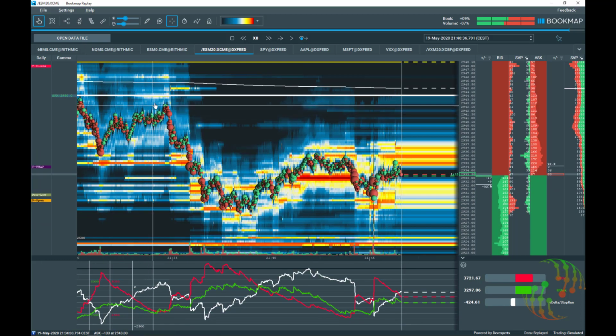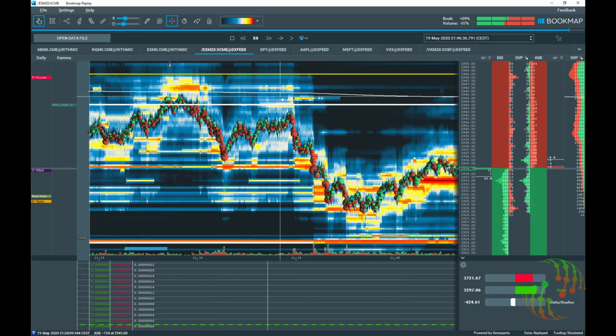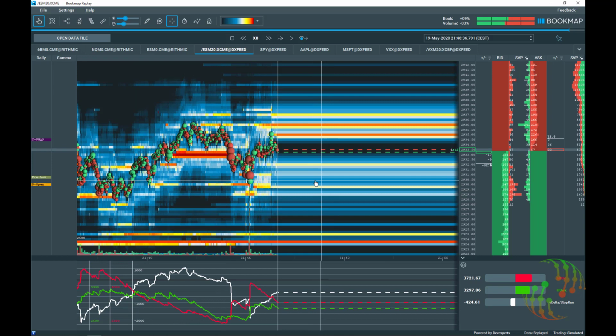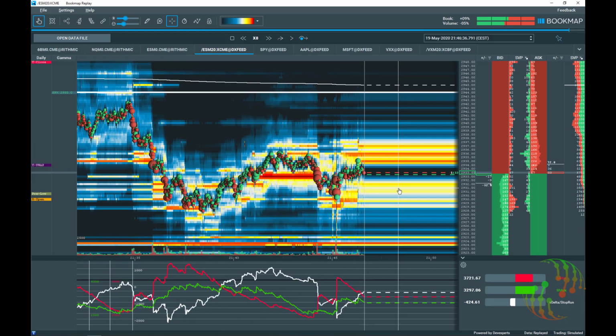And then at the last point, they broke down. There was no hope for the market to keep the price or to keep the close at this 29.44. So I don't know what the market is doing right now, but it doesn't matter because I stopped the recording here.